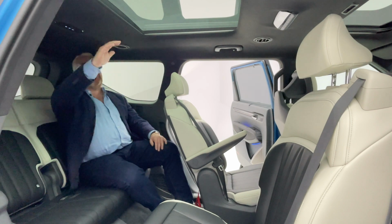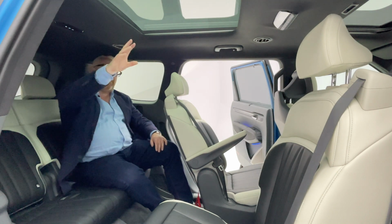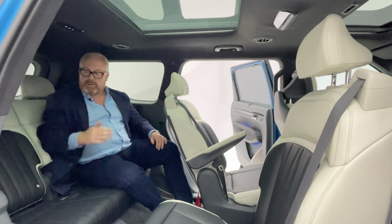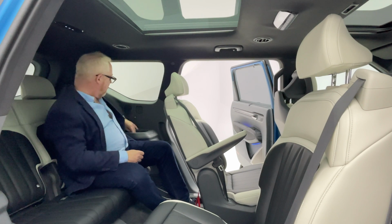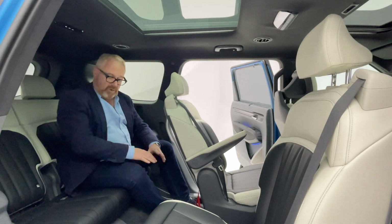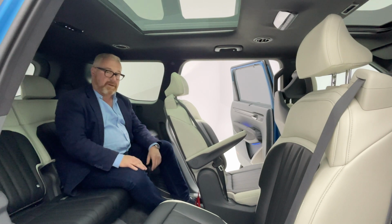Of course, that boxy styling means you've got this roof, even with the panoramic glass sunroof in this car, that goes all the way out to the back, so the headroom isn't encroached into at all. And there's plenty of things to do back here. So you've got cup holders back here and USB-C ports as well. And of course, being based on the eGMP platform, you've got a completely flat floor as well. So that's another bonus with the car.